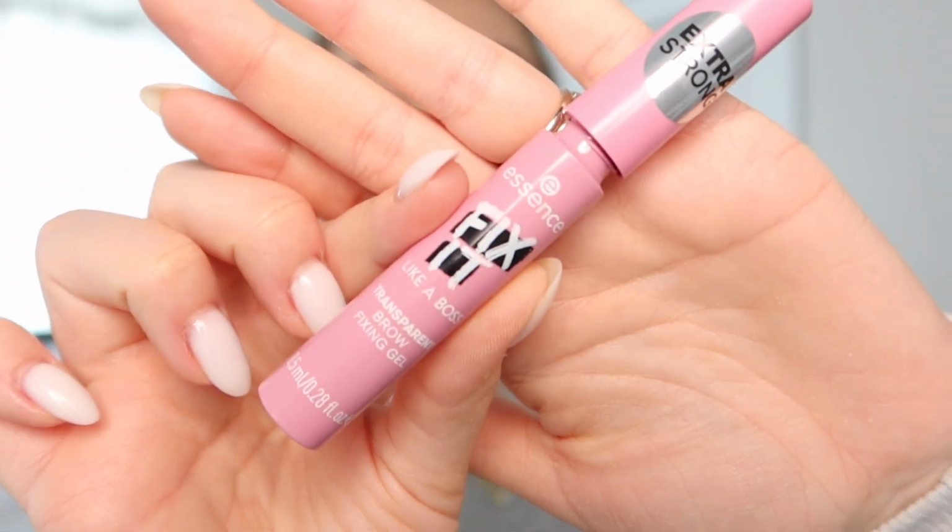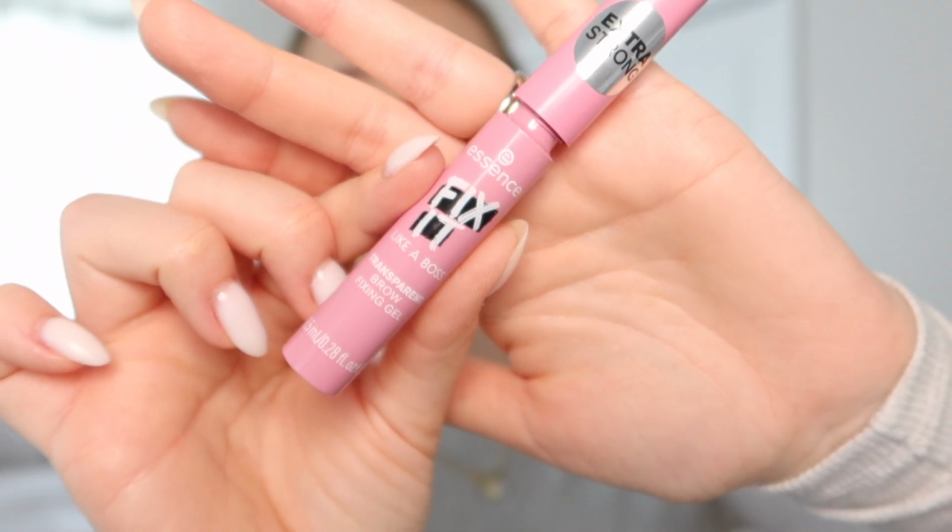Quickly just going to set my brows with the Essence Brow Gel. I don't remember if I shared how much I love this on YouTube, but I mentioned it on my Instagram. This is the Essence Fix It Like a Boss Transparent Brow Gel. You guys, this is so good. You need this brow gel. It works incredibly. It holds your brows in place, and it's very affordable, which is why I love it. I'll definitely be repurchasing this again and again because it's so good.